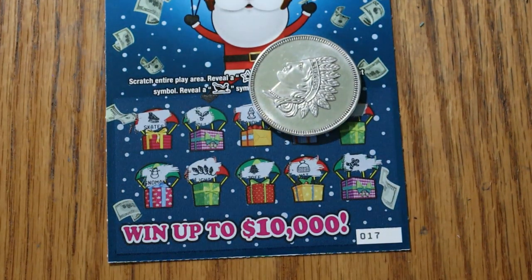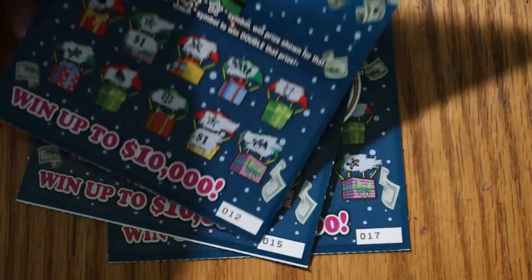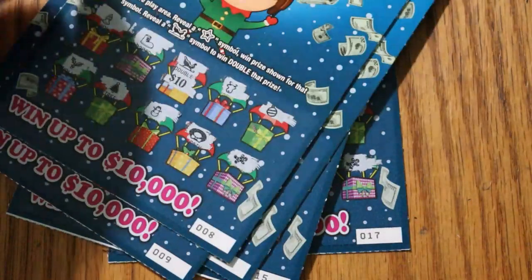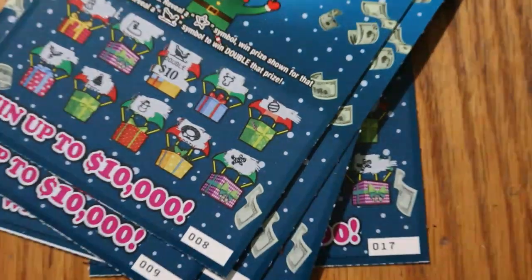10 tickets. And what do we got here? 4 of the 10 are winners. We got 10, we got 12, we got 14, and 20 more. 34. $14 profit on that session. For low boys, I consider that successful.